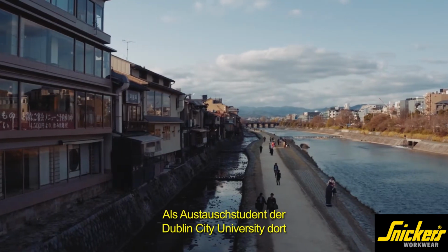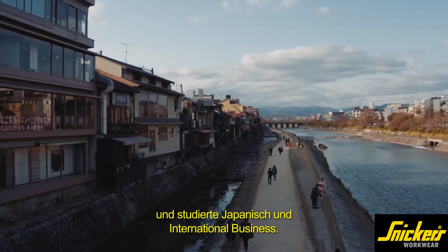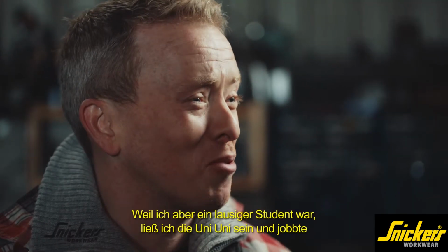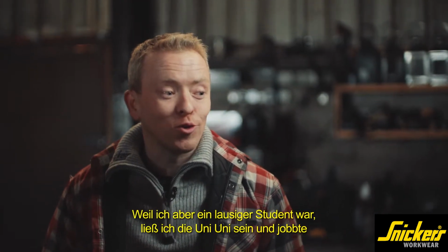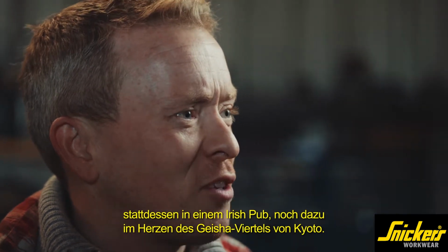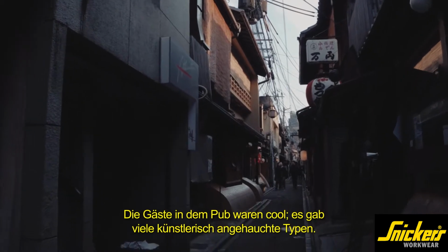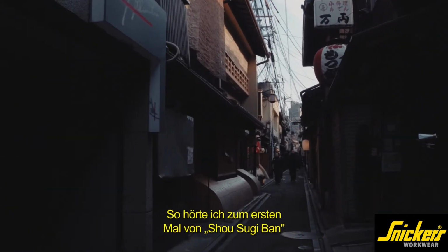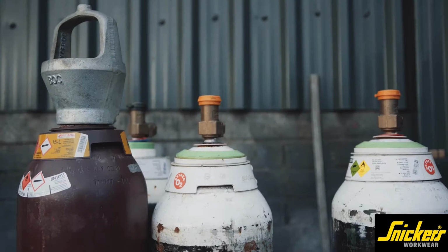I was an exchange student in Dublin City University and studied Japanese and international business. And I was just a pretty poor student. I ended up leaving college and going to work in an Irish bar, weirdly, an Irish pub in the heart of the geisha district in Kyoto. The crowd in the bar were really cool, a lot of artistic types. That's where I actually picked up shosugi-ban and the furniture making and the traditional methods first.